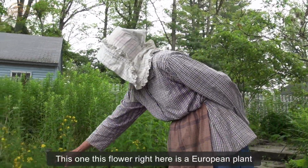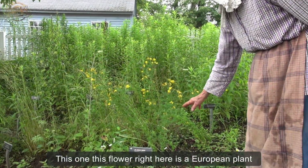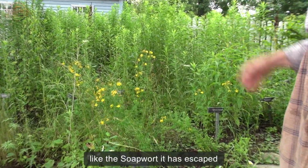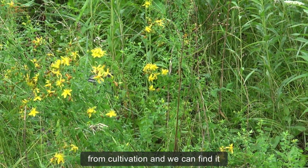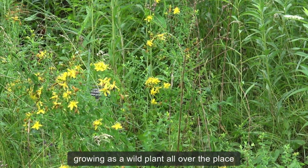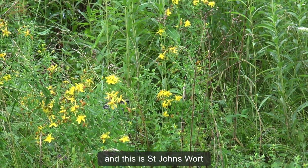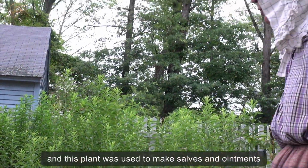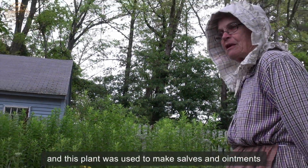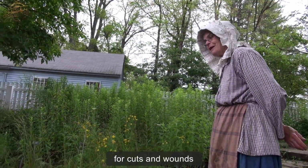This one, that's in flower right here, is a European plant. Like the soapwort, it has escaped from cultivation, and we can find it growing as a wild plant all over the place. And this is St. John's wort, and St. John's herb. And this plant was used to make salves and ointments for cuts and wounds.